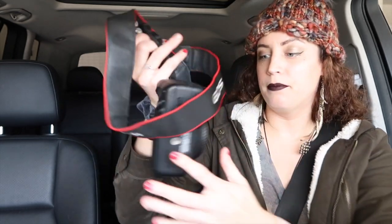So I have a lot of cameras with me today, but I have this little baby right here that I haven't used in a really long time. It's the Canon EOS Rebel T3i. I got it, I think, like 4 or 5 years ago, 6 years ago. I don't know. I've had this camera for a long time, and surprise, surprise, on Skillshare, I've been learning different photography tricks and how to take really cool stills.